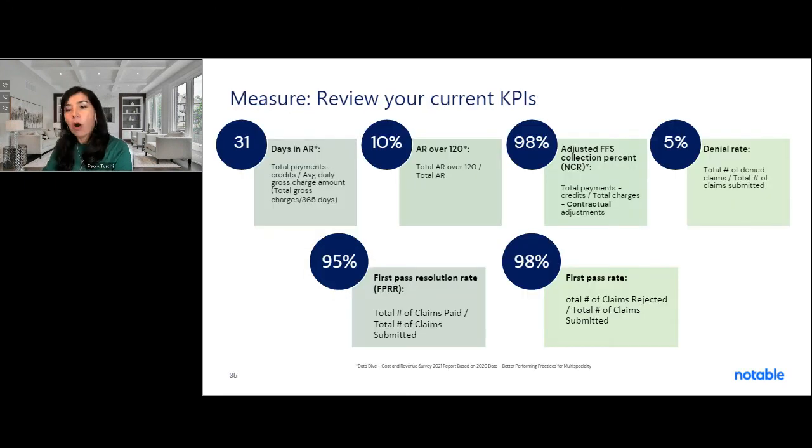The other thing, once you document the process and you're saying, okay, here are the areas in which I can improve, is measure and review your current KPIs. So what can you be looking at? Be looking at the days in AR, which should be somewhere around 31 days, depending on your payer mix. The AR over 120, ideally less than 10%. When we're talking about your net collection rate, ideally higher than 98%.